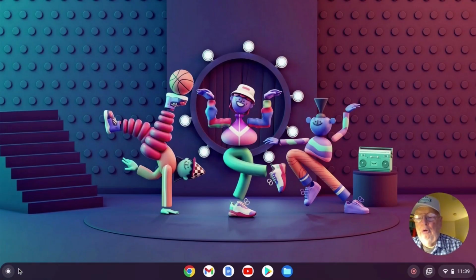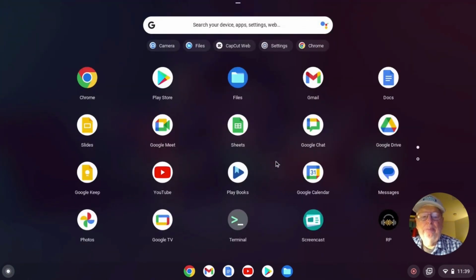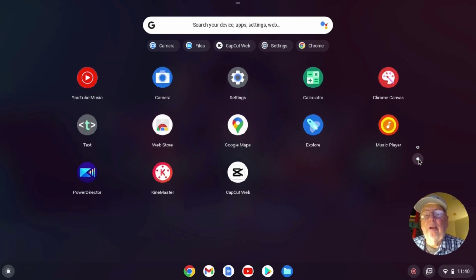Let's get out of here. We go over here and open the apps folder, and we can see, we open all the way up, there's main apps there. You got all your messages, all your calendar, everything that comes normally on a Google Chromebook is there. Go down here, there's your CapCut. Now it says CapCut Web. Now I don't know if that means it's only web-based or what, but I did go on to Google Chrome browser and bring up the video editor, and it asked me if I wanted to use this one, and I suppose that's the difference.